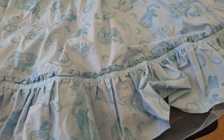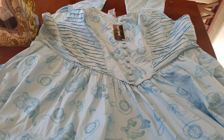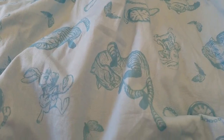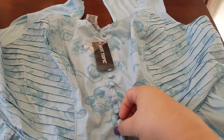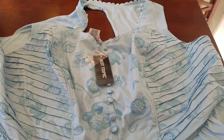Today I'm going to show you this beautiful dress. This is a Hot Topic dress, and it is Alice Through the Looking Glass. We have beautiful pictures of the Cheshire Cat and White Rabbit all over it. Butterflies and different pictures of the White Rabbit and the Cheshire Cat in different poses. The top up here has these beautiful buttons that have the cloth design on them.